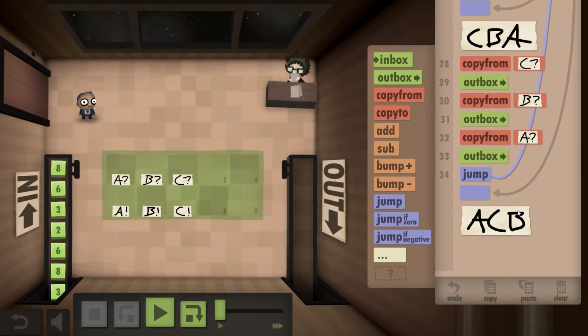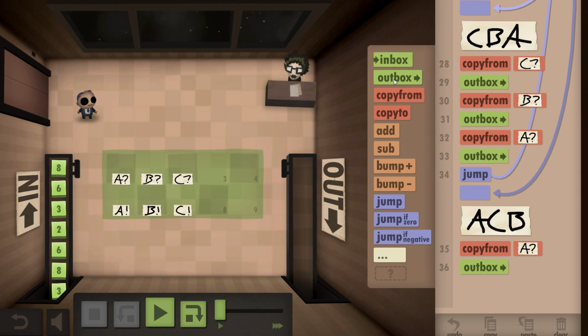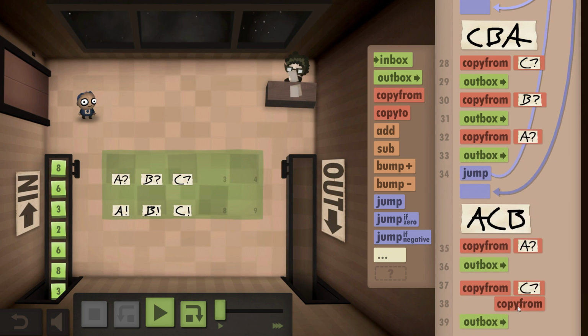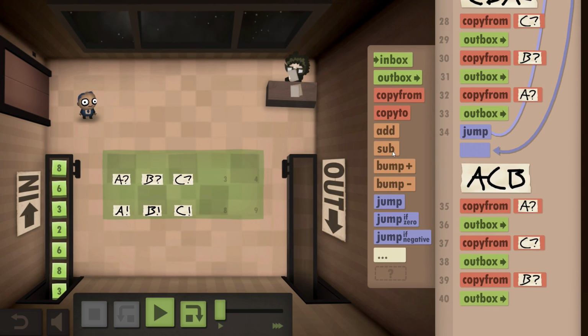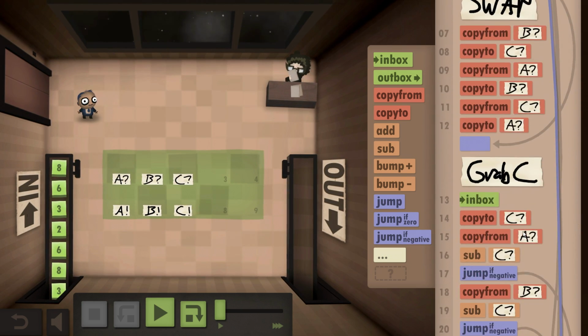There we go. And now copy from A, outbox, copy from C, outbox, copy from B, outbox. There we go. If this one works, I'll be kind of proud of myself a little bit.